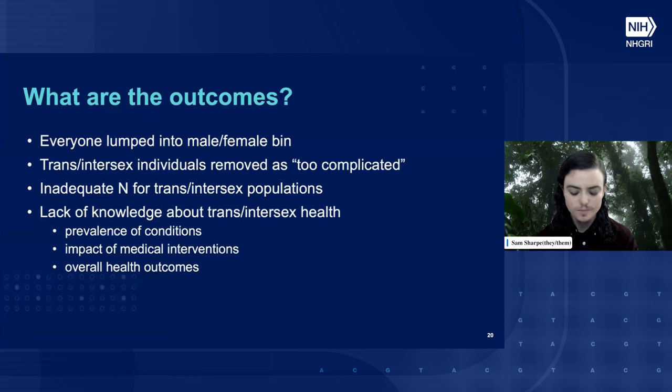And some improvements have been made for the collection of this data and the access to this knowledge for trans populations. A lot more needs to be done, and we're even more behind when it comes to intersex people.